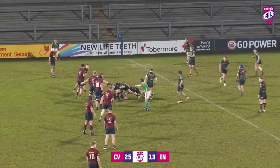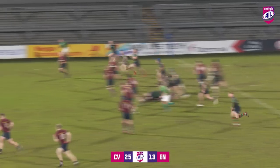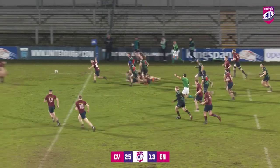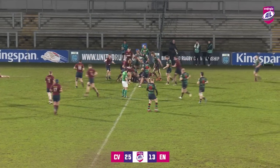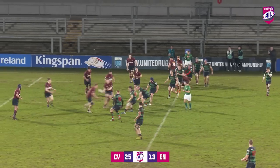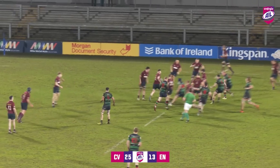But don't think that scrums have purely ruled the game. There's been some phenomenal kicking, some great backs play from both sides, and some massive defence. It's been an epic final here at the Kingspan Stadium, and it's not over yet. Enniskillen, have they still any more to say in this fixture?